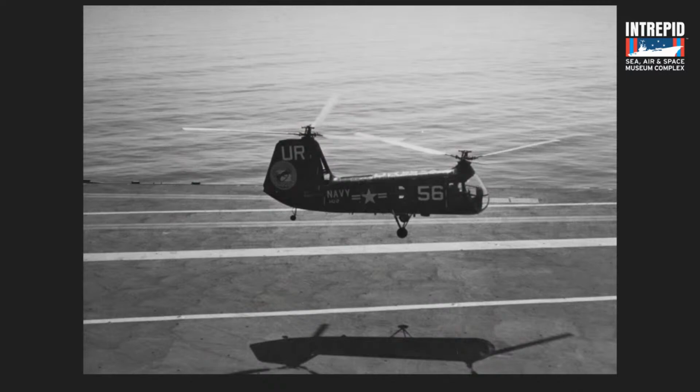There it is right there. Believe it or not, I found this photograph, and a couple of photographs of the very machine that we have on display. I'll talk more about that in a minute. But let's talk about this wonderful little helicopter.